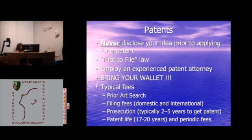Patent life is either 17 or 20 years, and you have to pay maintenance fees every 2 years. Maintenance fees on a U.S. patent are about $1,500. Germany, it's $1,700. So this is an expensive sport, and that's why a lot of people with great ideas partner with corporations, let the corporation own the patent, and you work out some kind of royalty. Which takes us to the next area, next slide.